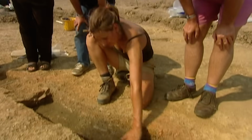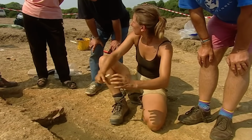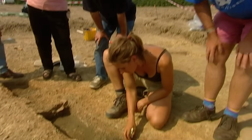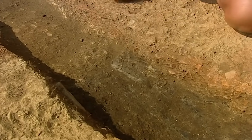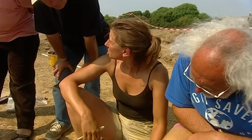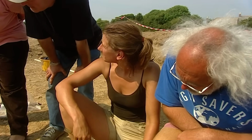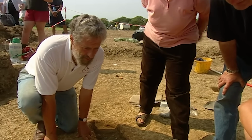There's a plank of wood going along the bottom here, which might have been pierced by holes that held up wattling. You can see the thinner sticks here and here. Yeah. And there's some over the other side there, which might have been used as a partition wall in the middle of the roundhouse. Does that make sense to you? It doesn't make nonsense, that's for sure.